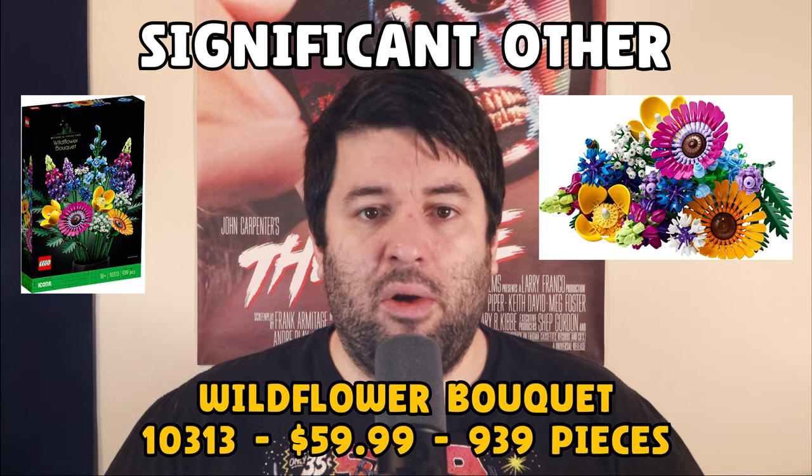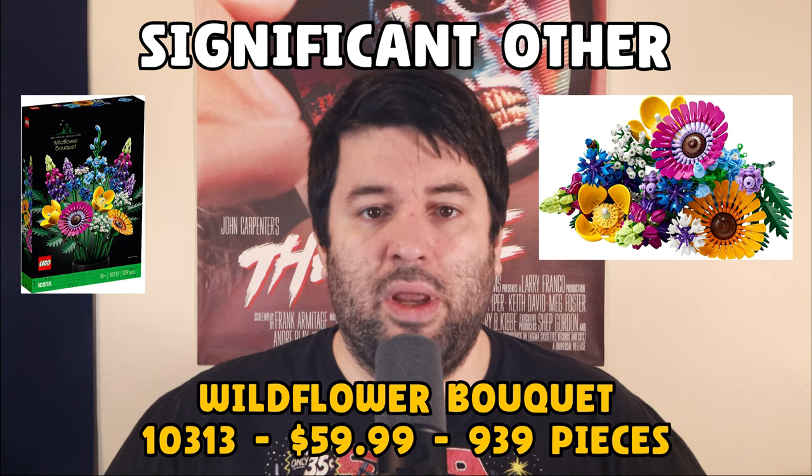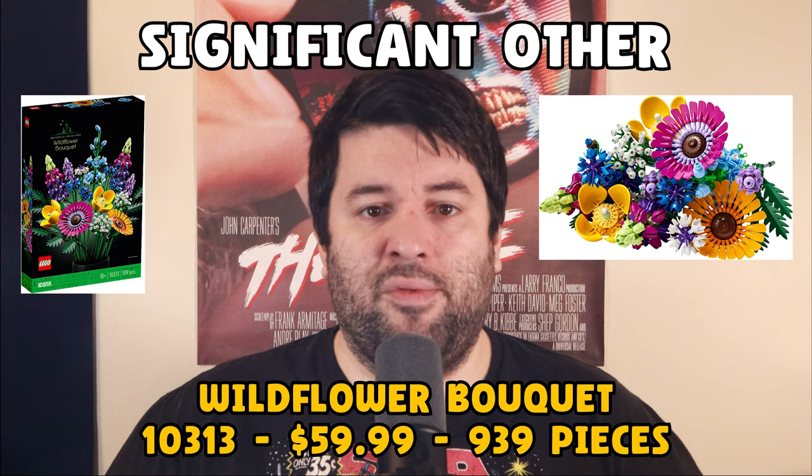There's a few other flower bouquet options available, but I think this is the best looking one. You can also accentuate it with the individual flowers that they have of different types.